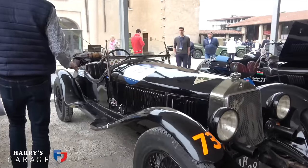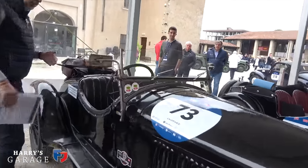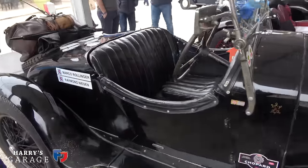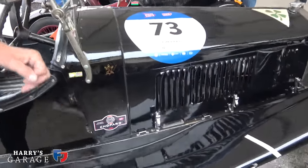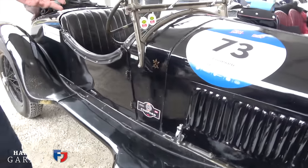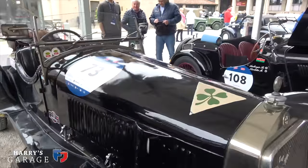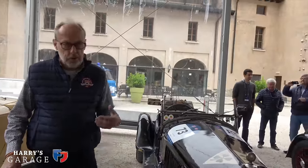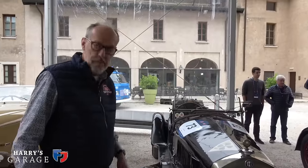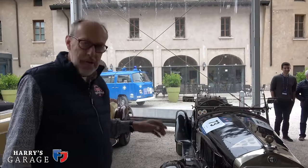Think back in period, this could well have been organised by Enzo Ferrari. I'm reading a book on Enzo Ferrari at the moment. He used to organise a lot of cars for the Alfa factory. There was a period in the 20s, early 30s when they didn't really have a works team. Scuderia Ferrari ran the Alfa Romeo team, and the Mille Miglia was a really important event back in period.